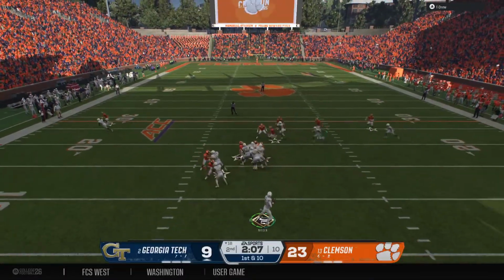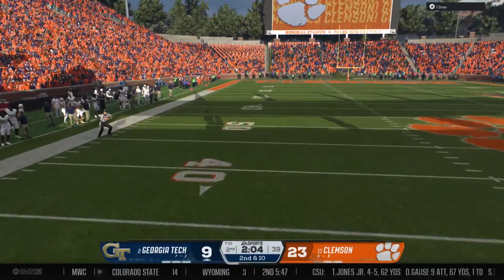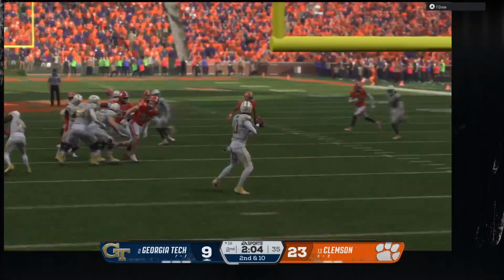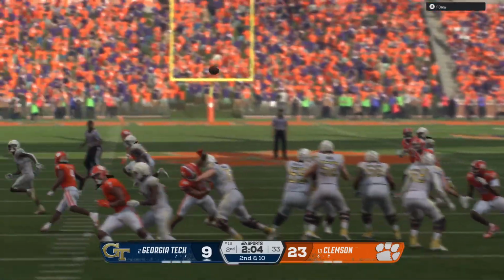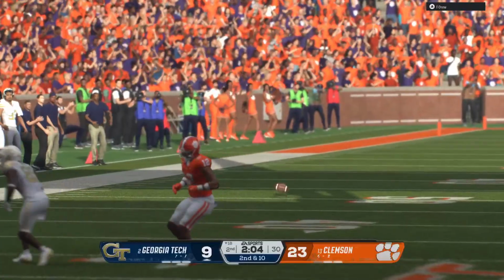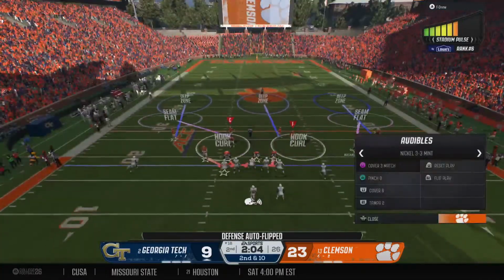On 1st and 10, looking to throw. A little bit too much air on that throw by the junior quarterback. So 2nd down after the incompletion.